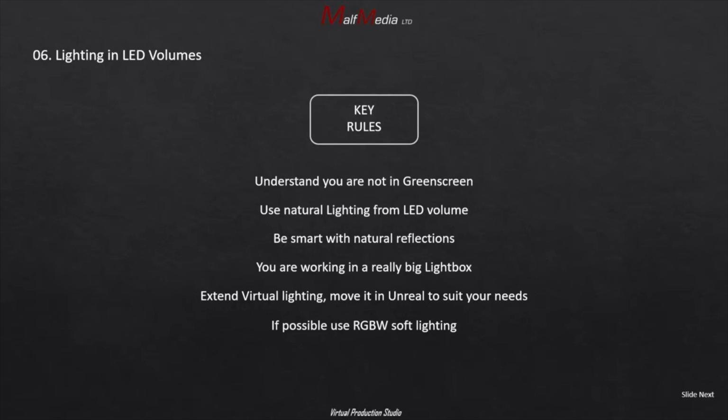Use natural lighting. Be smart with your reflections. That's why you have an LED volume. Use the reflections, if there's any reflections to be used. Don't be afraid to move that mobile screen in right up to here, because this is your frame. You can move it in and get the best possible reflections. You're working in a really big light box, and a lot of people tend to forget that. This is a huge light box.